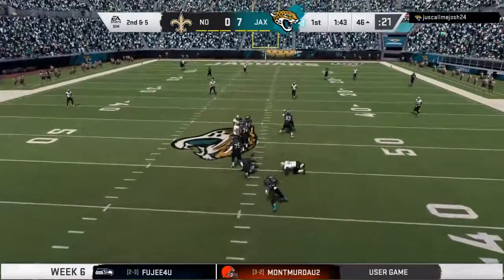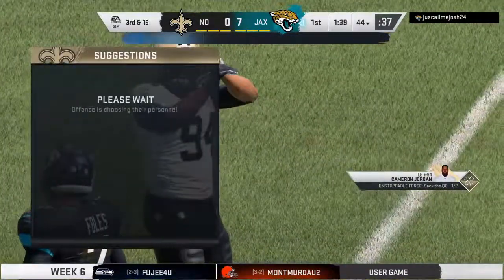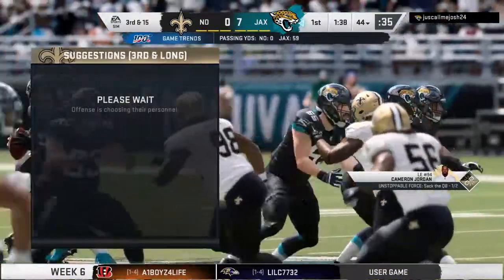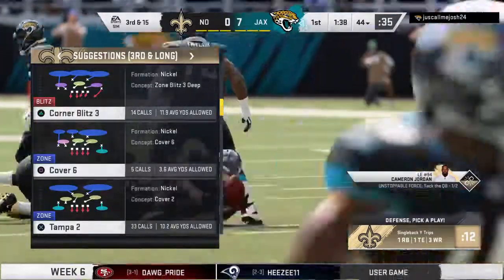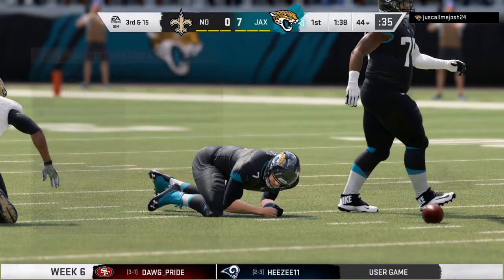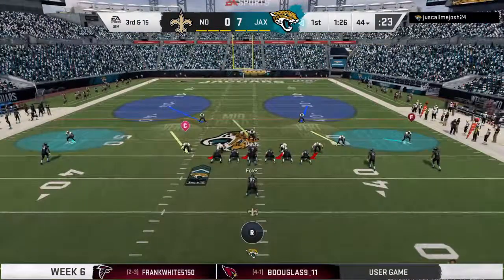Maybe not. Pressure, and he's going to be taken down. They sack him back right around the 44. Cameron Jordan able to record his 5th sack of the season. Well, Foles and the Jags now have to deal with a 3rd and long after that sack.